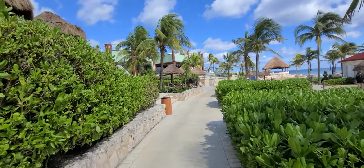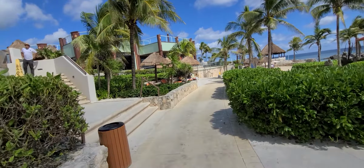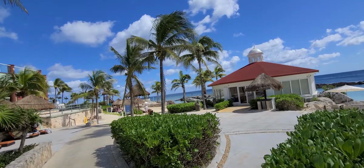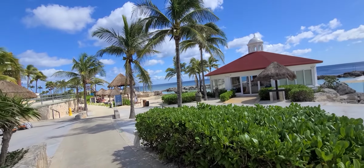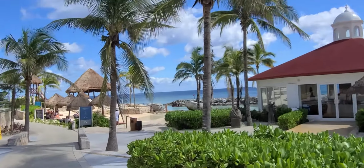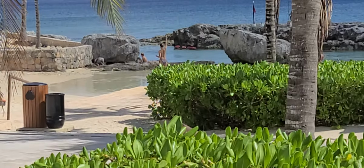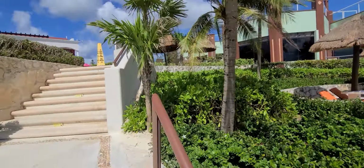Yeah, so you saw the map. So we're heading towards, that was number two, and then I'm heading towards number three. So then there's one more lagoon right over there. It's kind of really shallow. You can kind of see it. It's kind of like an inlet. So anyways, come back up here.